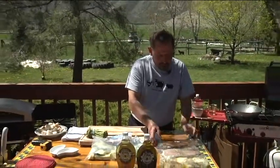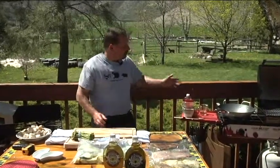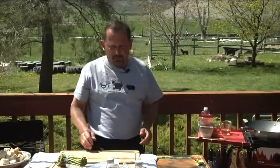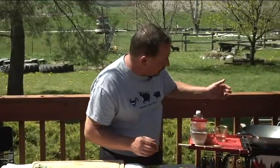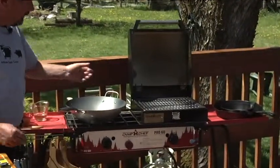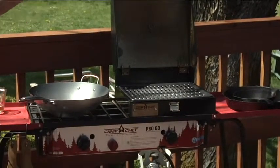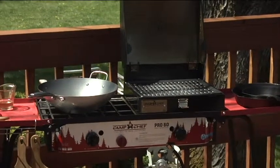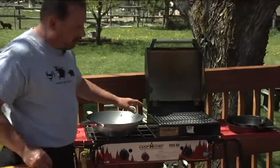What I'm going to do is show you how to grill these, and I'm going to feature some amazing equipment that Camp Chef is having us use for these demonstrations. We have this Camp Chef Pro 60 grill. It's a 2-burner. It's got folding legs, so when you flip this thing all together, one guy can carry it, anyone that can lift it. I don't know how much it weighs, but it's really easy to carry, and it's a sturdy unit, and it puts out a lot of heat.